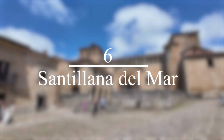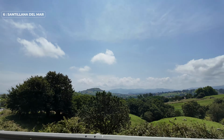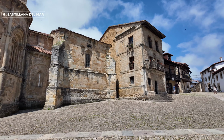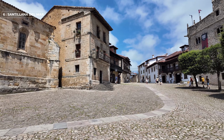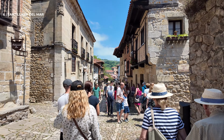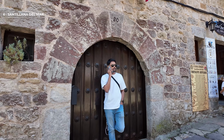Okay, if you love medieval towns, this is the ultimate one, Santillana del Mar, another 30 minutes from Santander, and this is an absolute must visit. It is often called the prettiest village in Spain, and we totally see why. It is a perfectly preserved medieval town with narrow cobblestone streets, Romanesque churches, old stone houses and boutique shops.